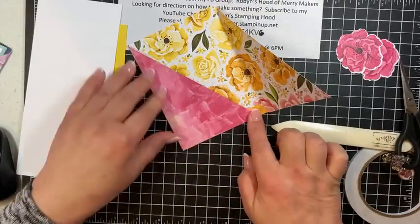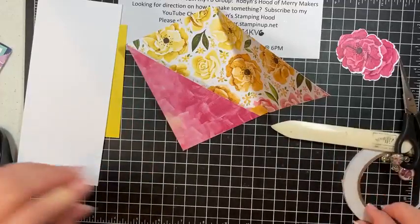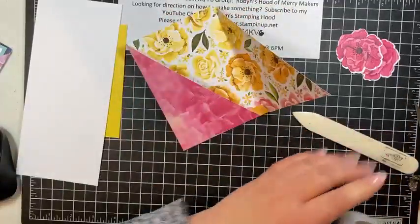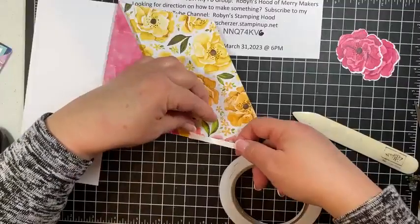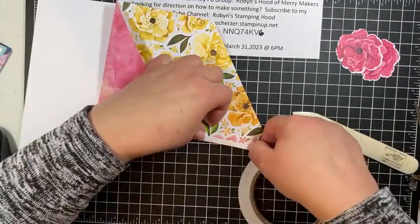Okay, so go ahead and lay that down. Make sure it's nice and flush there. And then I'm just going to put some more tape down, but I'm actually going to put it on this piece since it doesn't quite run across the hole.